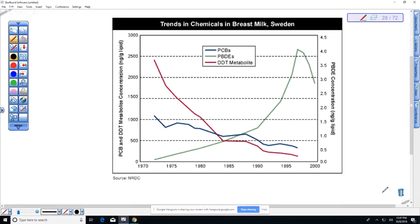Here in the United States, there are places where you can send your breast milk to see how contaminated it is. And there's still the general idea that it is better, especially for early breastfeeding, to breastfeed, even if you do have these pollutants in your body. It's still better and healthier for the offspring.